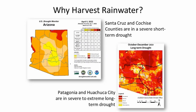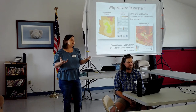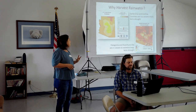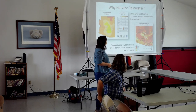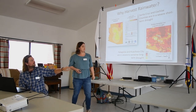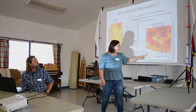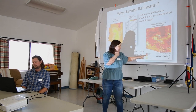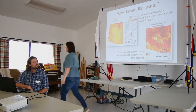In Cochise County, we're still in moderate drought except for this, that's the dark orange. So it's in severe drought. So even though we had a really great monsoon last season, a good monsoon does not negate drought. This is the short-term drought on the top, and this is the long-term drought on the bottom right. It's a similar kind of trajectory in terms of the colors, and you can see that Cochise County is in various shades of drought, specifically extreme drought.